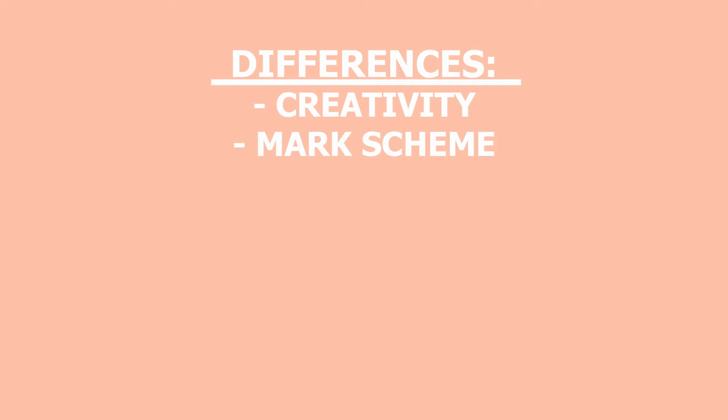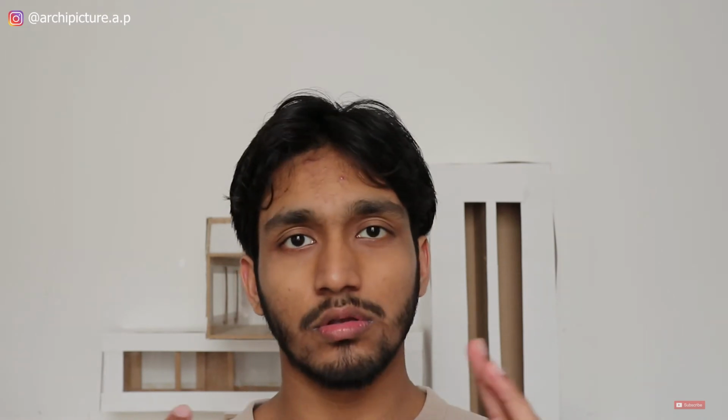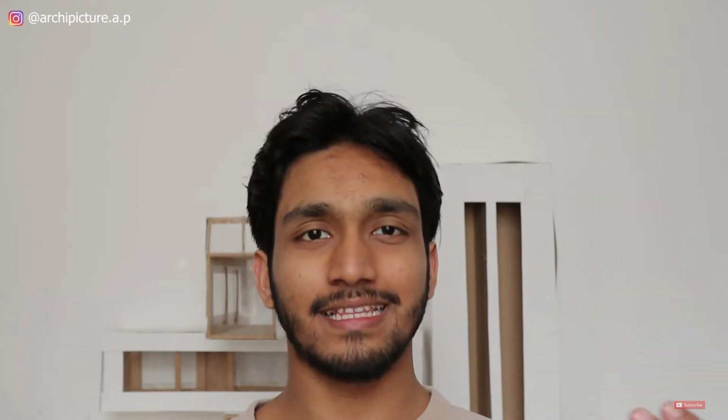The mark scheme is really different. In A-level we just had 4 assessment objectives. The 4th one was the final model, so it counted but not as important as the main 3, which were research, then development and experimentation, and recording. Whereas here in the foundation course we have around 8 assessment objectives, so it makes it just broader and pushes us to experiment more and be more creative.